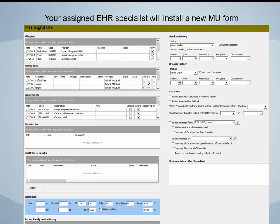Your assigned EHR specialist will install a new Meaningful Use form. This is at no cost. This form will function perfectly as it stands. Let you take a look at that.